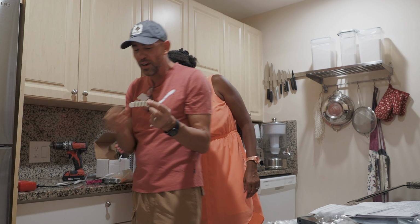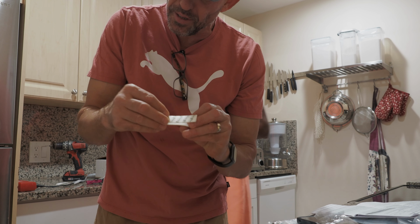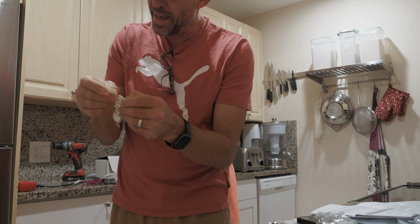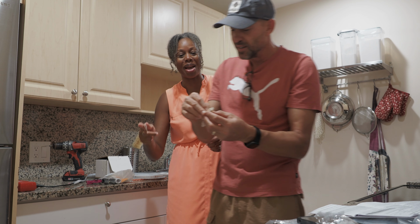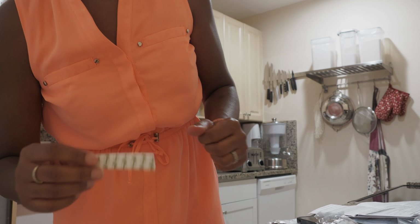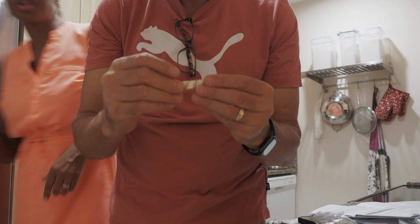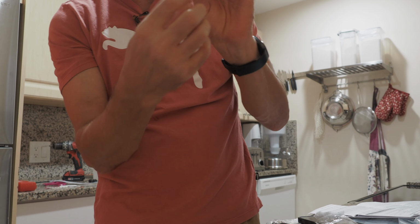You know how you have those things that you just glue on the wall and then you take another one and you put them together? The command strips. So we're gonna command strip this bad boy. He's taking the command strip right now. He's cutting them in half. Now I cut it into two. You can help me with that, honey, if you want. But that's what we're gonna do. So, right like that. So that's gonna hold.